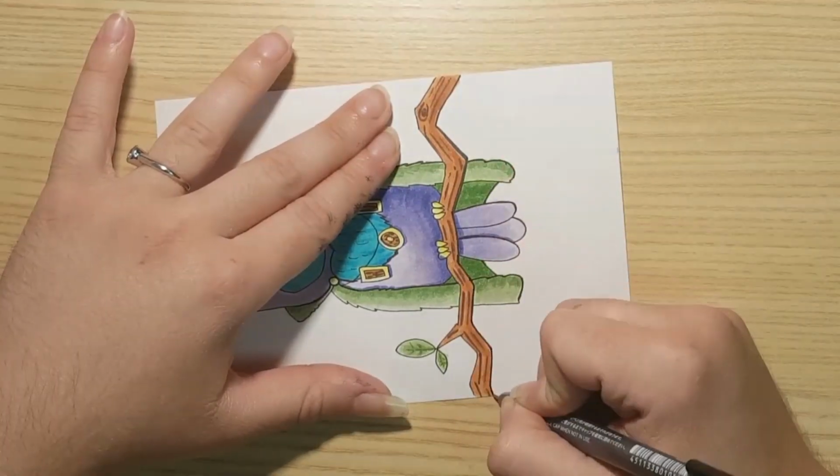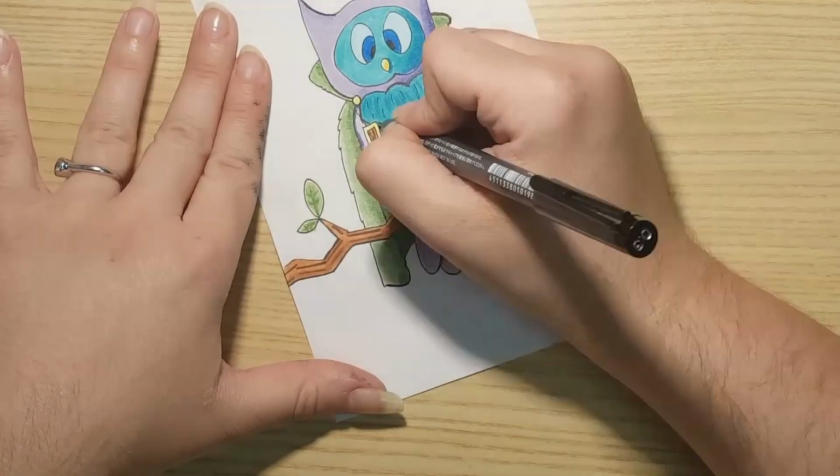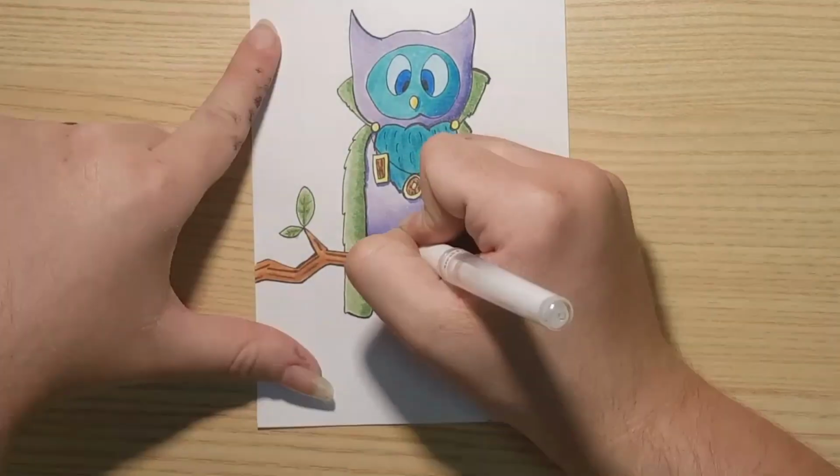Well, this one didn't turn out too bad. I kind of like it. It's kind of cute.